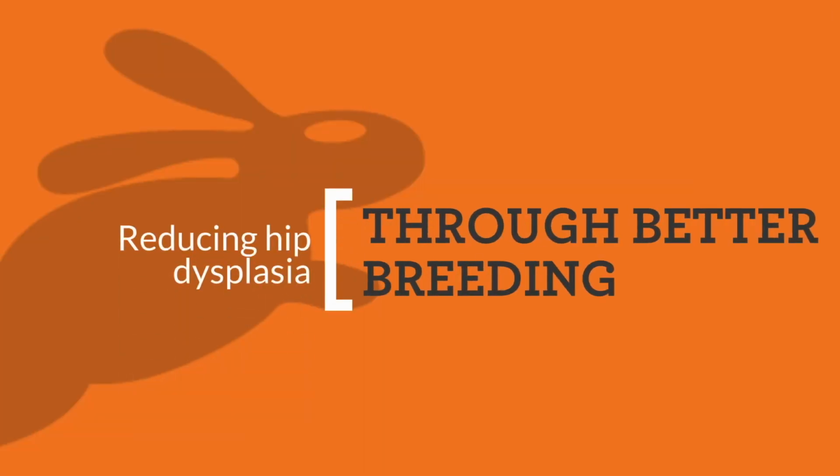There's nothing nasty about this. This is not going to damage your dog's hips. But what it allows us to assess is how much movement there is within those hip joints while the dogs are asleep. And from that, we can get a genuine assessment of how loose those hips are. We can then choose to breed from dogs that have better hips for the breed, so that over time we won't see hip dysplasia as commonly as we have in the past.